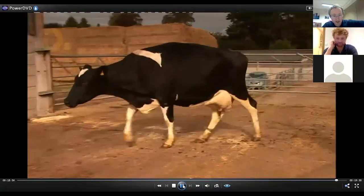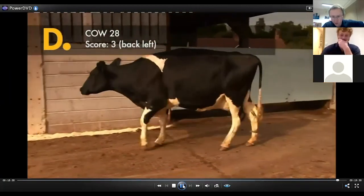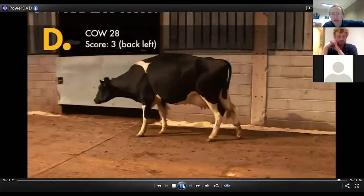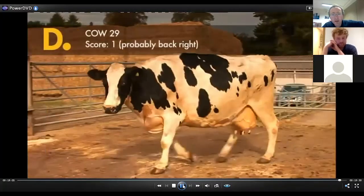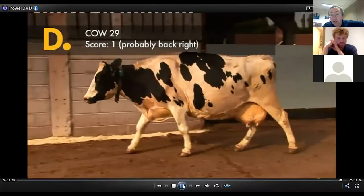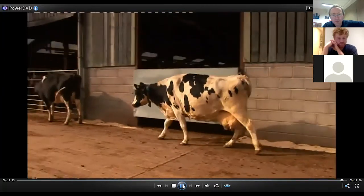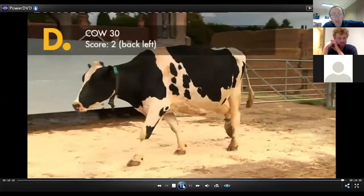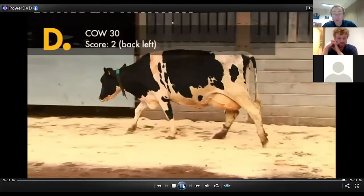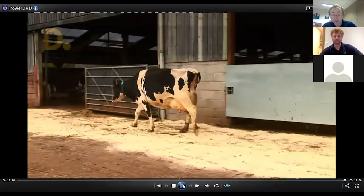But yeah, so this is cow number 8. I think that's really obvious, isn't it? This cow is properly lame, non-weight bearing, doesn't want to put much weight on it, really struggling, obviously lame in the back left. This cow, these guys are suggesting maybe lame in the back right. Yeah, possibly, but not overly obvious. Actually, I think this cow is really, really difficult to pick up, and I would probably call that a score 1 personally, but it's interesting that most people might have scored it at that.